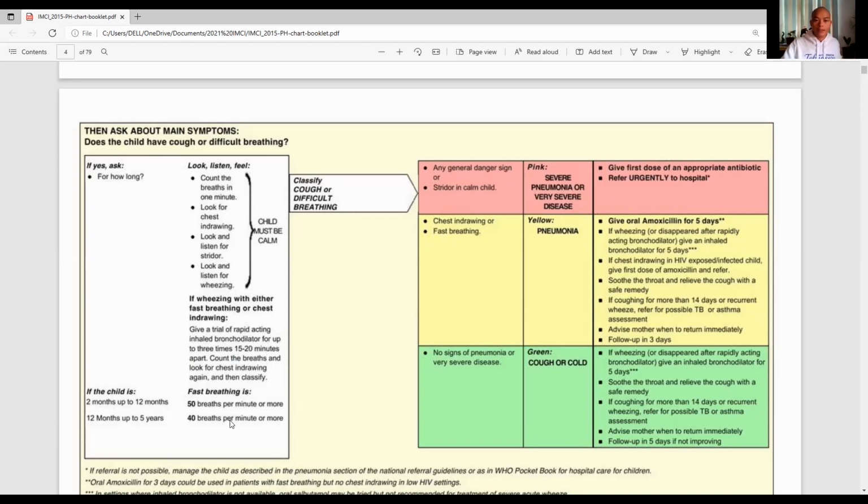Count the breaths. Okay, so if the child is 2 months to 12 months, fast breathing is 50 breaths and above. Okay, the standards here are based on IMCI standards. So meron tayong classroom standards. Different books can give different standards for normal breathing rate. Okay, pero ito IMCI rates to. 50 and up is fast breathing for 2 months to 12 months. 12 months to 5 years, okay, 40 breaths per minute or more. Okay, so then we classify as cough or difficulty in breathing.